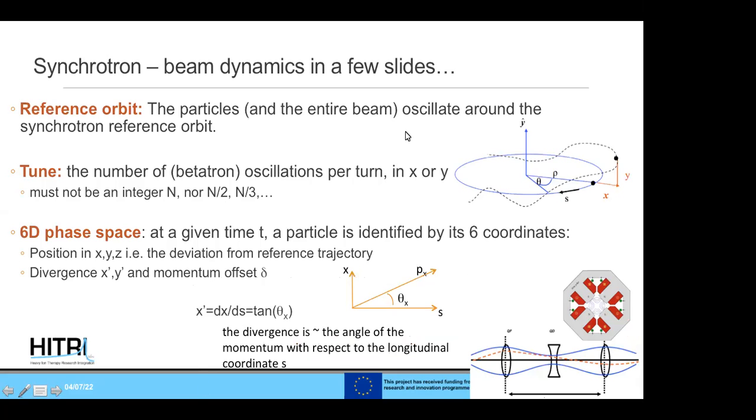So what is the beam doing? What are the particles doing in the machines? Let's imagine that this is the circumference of your beam. What happens really is that particles and the entire beam do not follow this ideal trajectory, but they oscillate slowly around the circumference. And the number of oscillations that the particle is doing per turn is a very important number, which is called the tune of your accelerator.